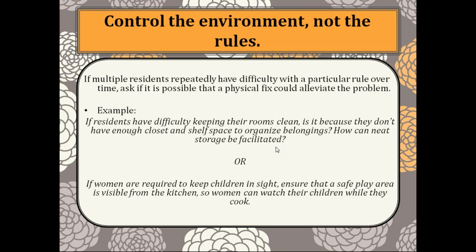Or if women are required to keep children in sight at all times, and yet the play space for children, the playroom or the physical space where children can play, is not visible from the kitchen or wherever a client may be to do what they need to do during that day, is it really feasible that a client can have their eyes on that child at all times?